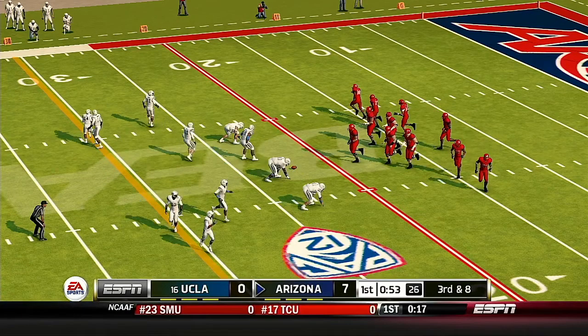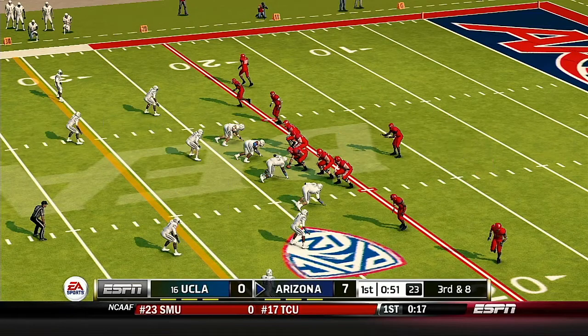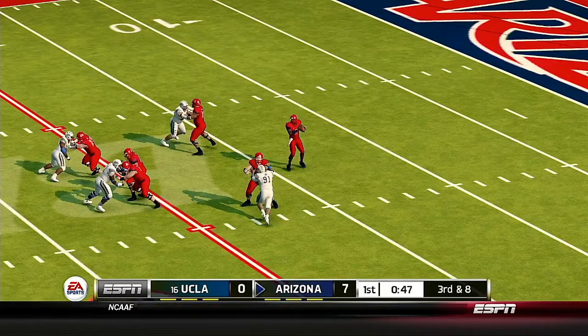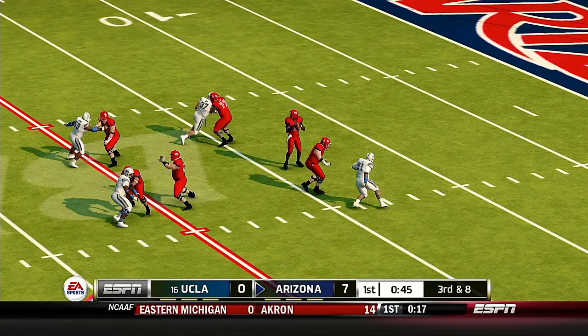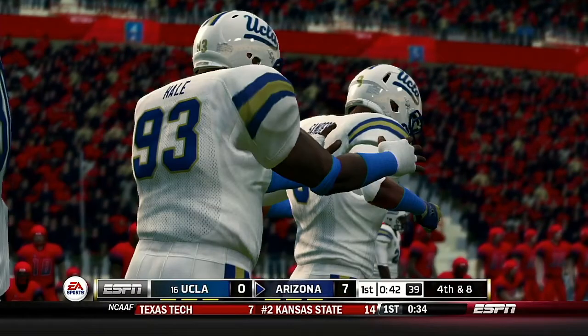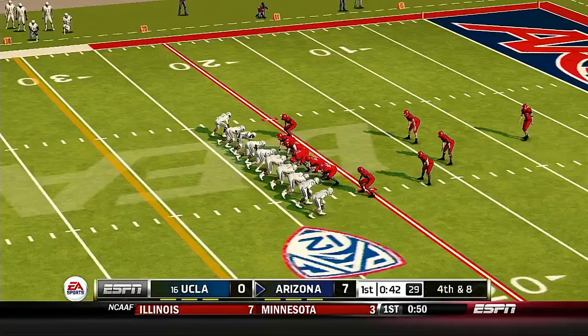From their own 22-yard line, it's third down, and they've got all their DBs in there to match up against the 5-wide set. Pass. Throws incomplete, so that'll make it fourth down. Yeah, they just couldn't connect on a pass there. That was a very good stand by this defense.